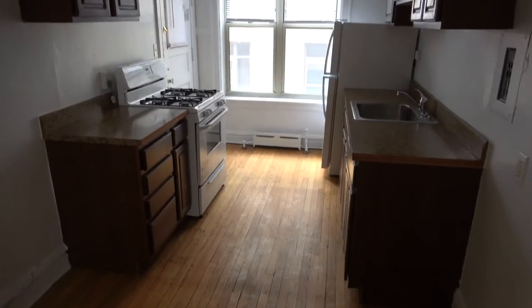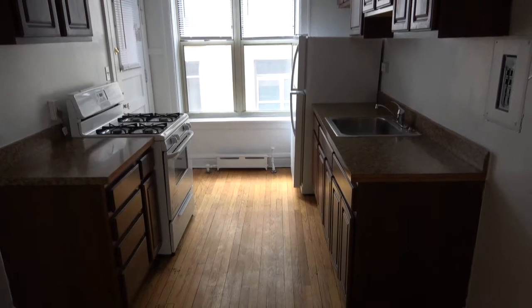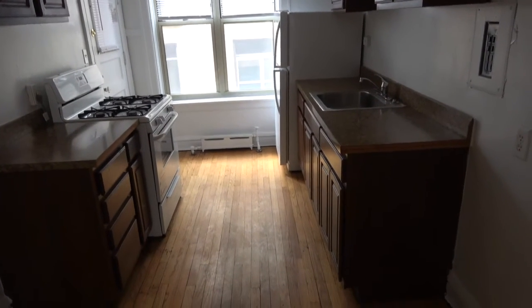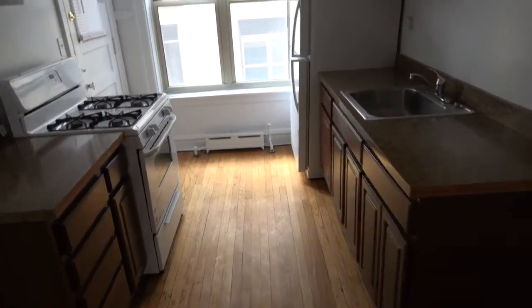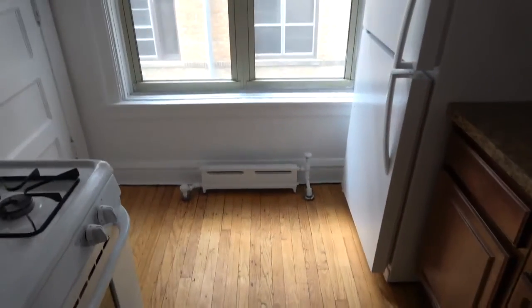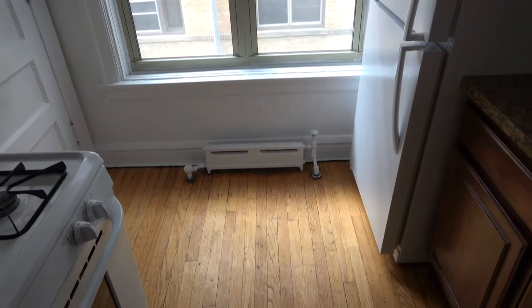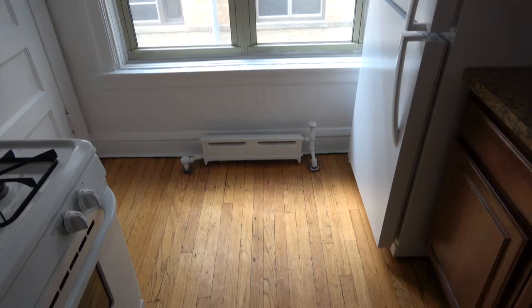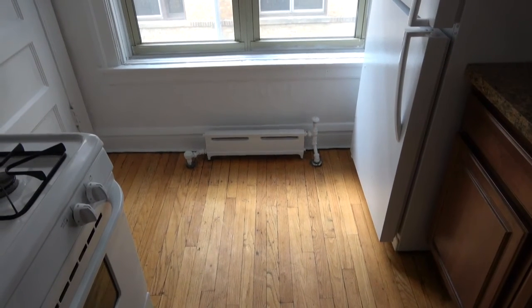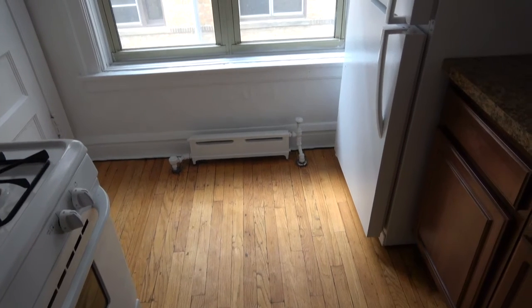Lastly, under the windows, and to save floor space, you see, what do they call that? Can't even think of what it is, but that is the replacement for the radiator, and is still hot water heat, very effective. It's called baseboard, and that's a cast iron, so it heats up quite nicely and will keep this area warm.